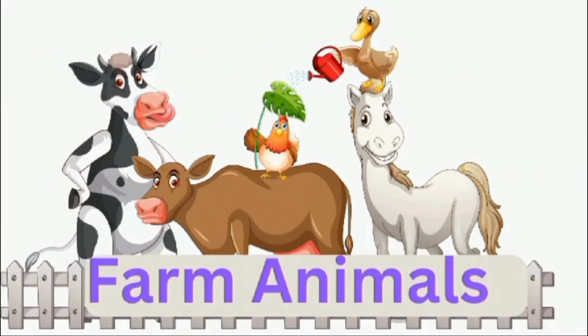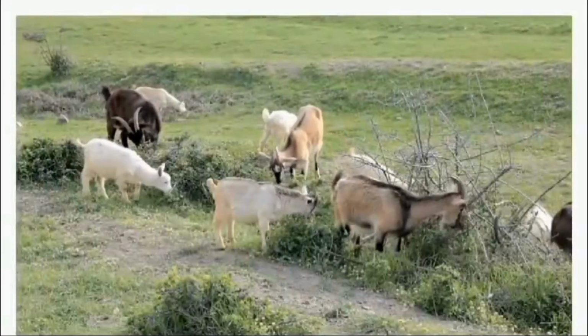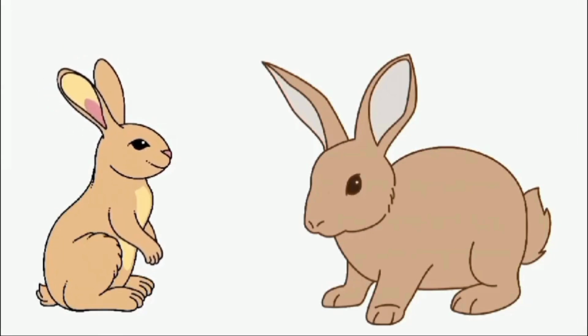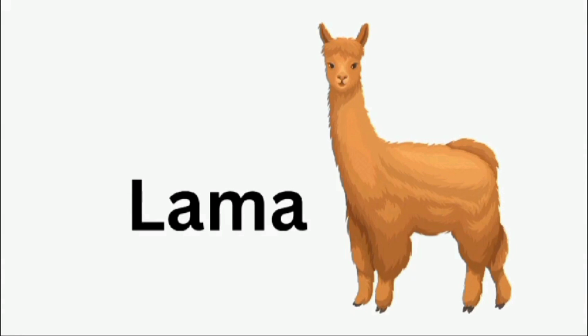Farm animals. Goat. Goat. See these beautiful goats. See the grazing goats.